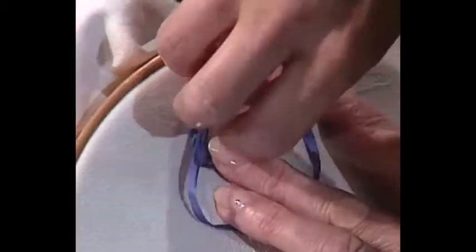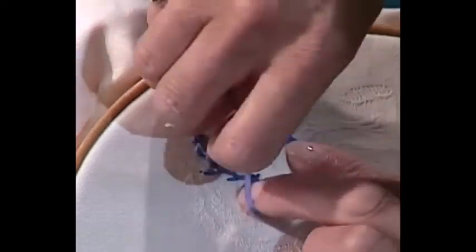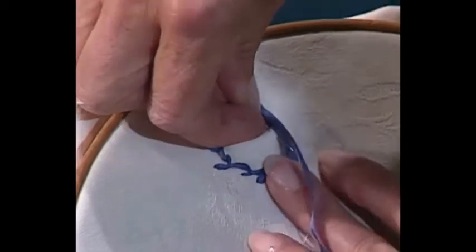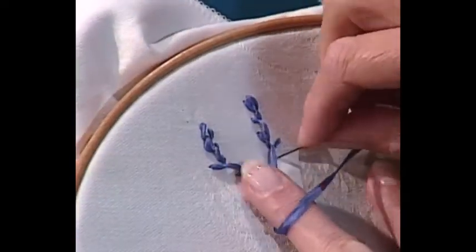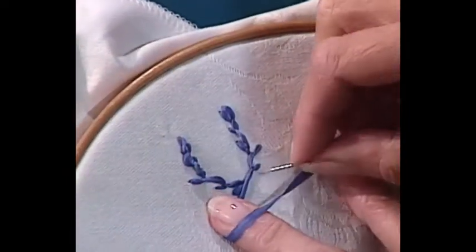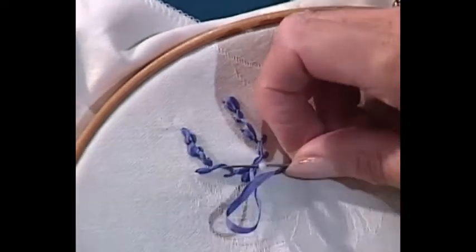So we will put it like this. Here's another one, like that. And the third one, like that. And then out the other side. And those are the ones that curve it in towards the center. And the last one will just meet up in the middle there, like that.